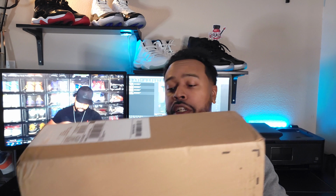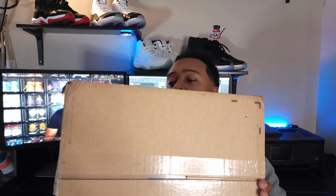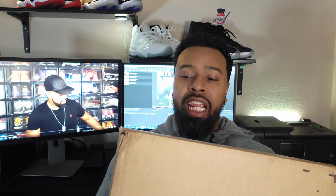I got the box right here. And speaking of the box, you're going to notice that there's no Just Do It tape on there. I'm not quite sure what the motive behind that is, but I know some people are very appreciative. Some folks are not very happy about their packages being left on their doorstep, especially with the Just Do It tape all over it. It's been renamed the Just Steal It tape by a lot of people. So thankfully, I don't have that issue, but here we go.